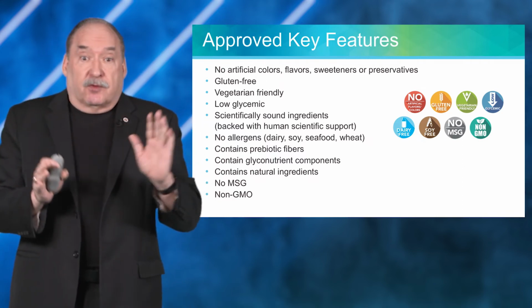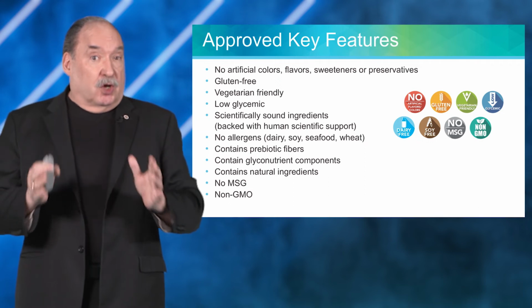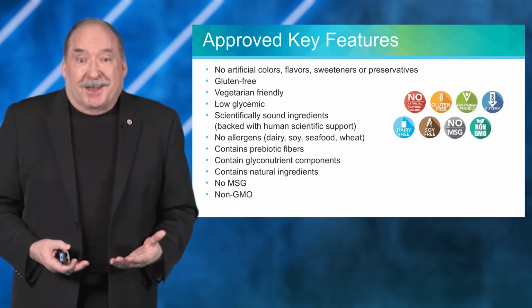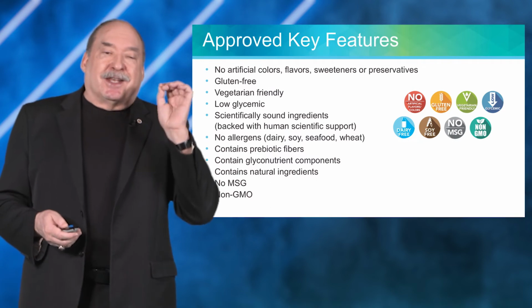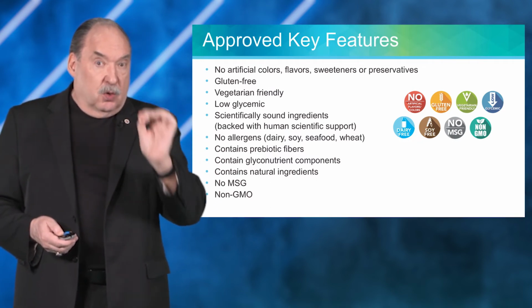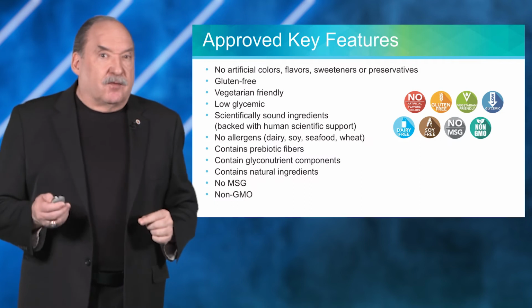No allergens from dairy, soy, seafood, wheat. Contains prebiotic fiber, which helps to feed your probiotic colony. And glyconutrients, of course, are added to this. And it has all natural ingredients, and it has no MSG, and it is non-GMO. We go out of our way at Mannatech to make sure that we do not buy ingredients that have genetically modified material.